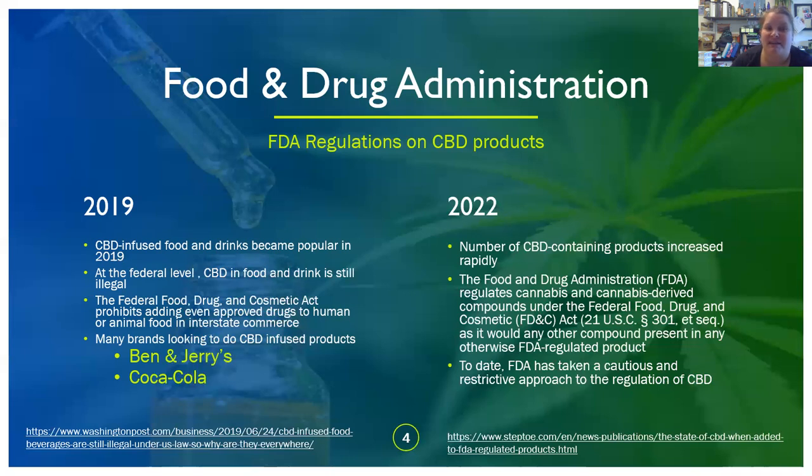There are some products that, again, still kind of squeak through this. I think I have a slide with some examples on it. So, the FDA would much prefer that CBD infused food and drinks were not on the shelf. And it's just because of the limited amount of research that they have as far as what the product really does to people, what kind of interactions it might have with other medications we're taking.